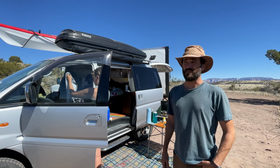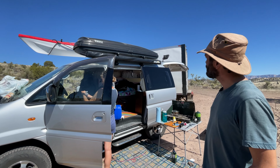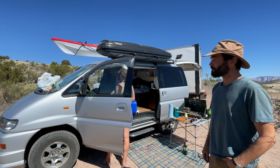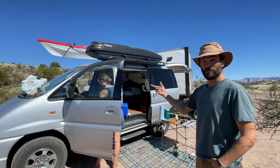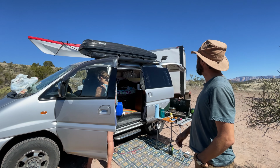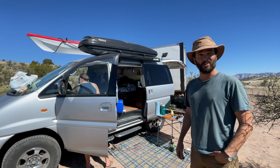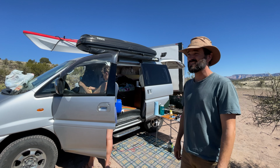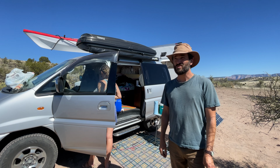My name's Geoff. This is my vehicle. It's a 2004 Mitsubishi Delica, imported from Japan. Right-hand drive. I've had it for about a year. And yeah, I got into van lifing in 2013.